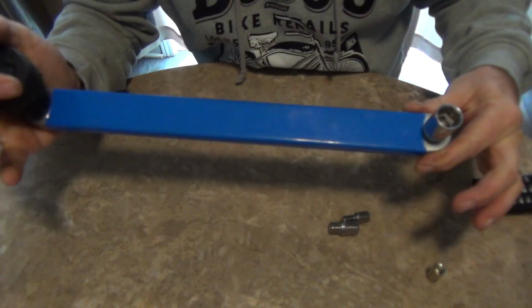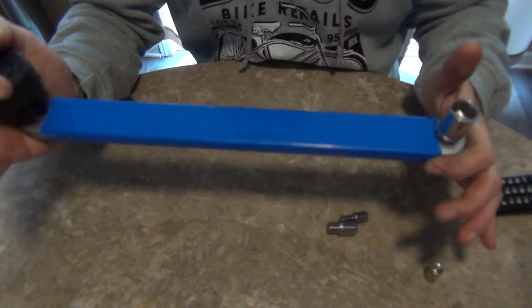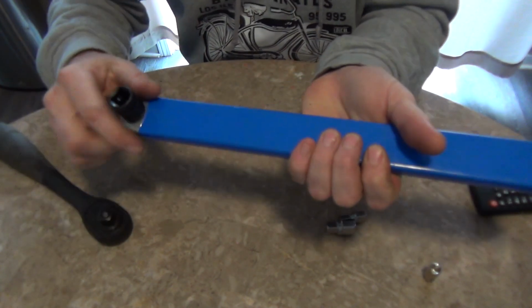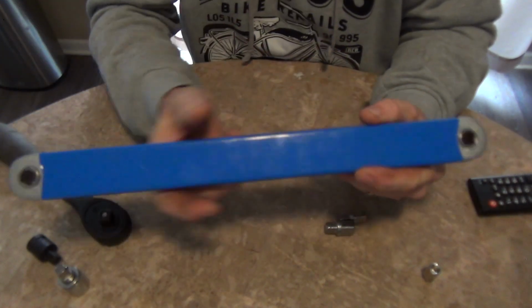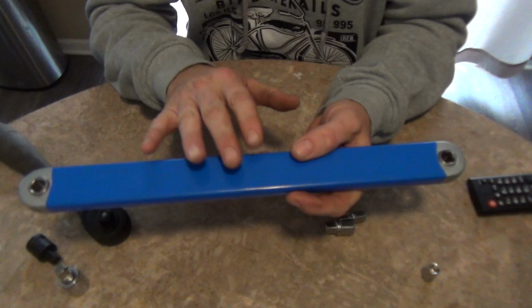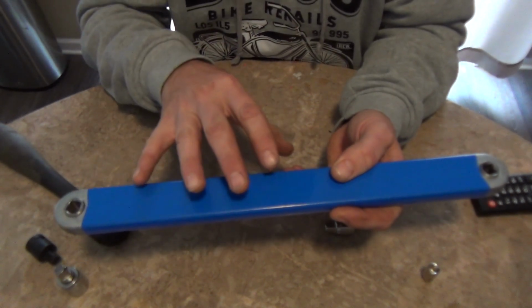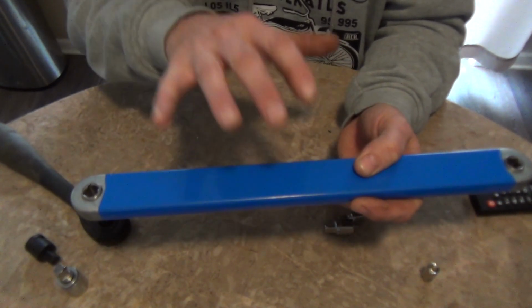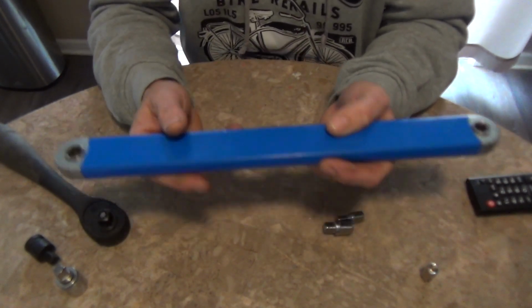Now I will say, overall, I don't think this is one of those use everyday tools with an impact gun, but it certainly is a tool that for the size and the weight, I have no problem keeping in my socket bag just in case I need it again. I think this is one of those sort of obscure items that you couldn't just run down to the hardware store and pick up. So it's one of those things that I'll keep around and have it and not need it, than need it and not have it. You know what I mean?